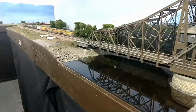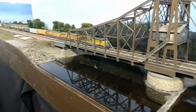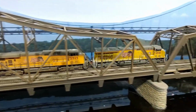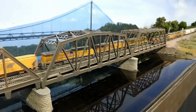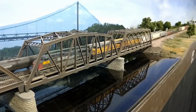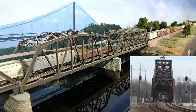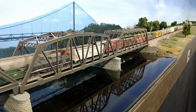goes from the green on top and gets knocked down to red. Those signals, by the way, were made by a young man in Canada who started a company called Scale Models Division, and he actually made them specifically for the Geneva Subdivision to match the signals that guard the Mississippi River Bridge. Here's a look at the actual signals. And as I said, I sent him the pictures and he built them to match the prototype signals.